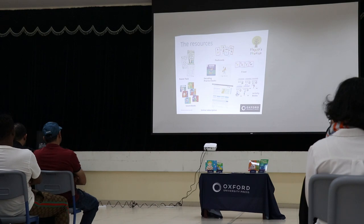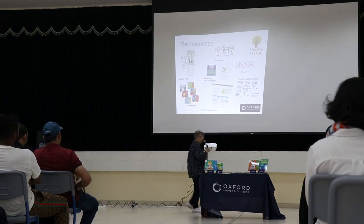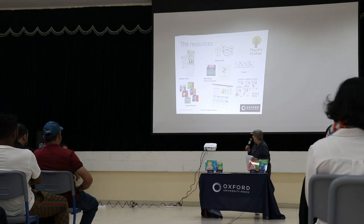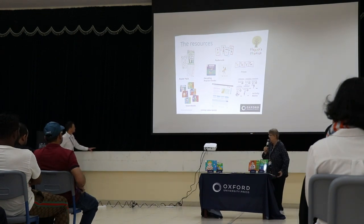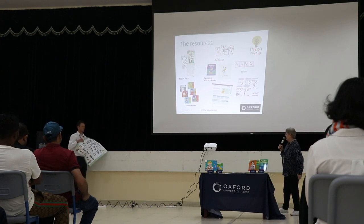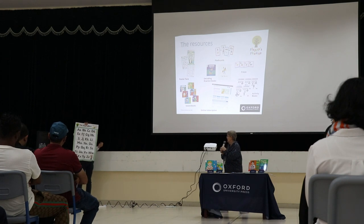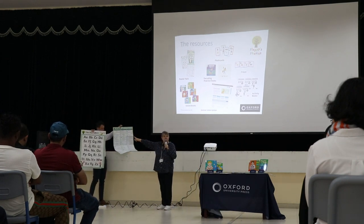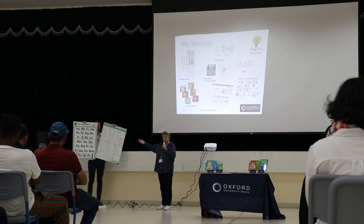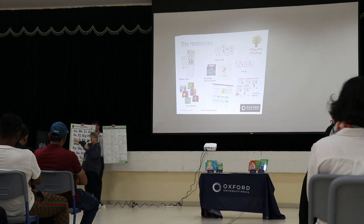Okay. So some of the resources that your teachers will be using will be from here. If we have a look, we've got some lovely posters. Ed, could you show us the posters? So this is just an alphabetic code, an alphabet chart. You can see the capital, and you can see the lowercase. But you also have here directionality.